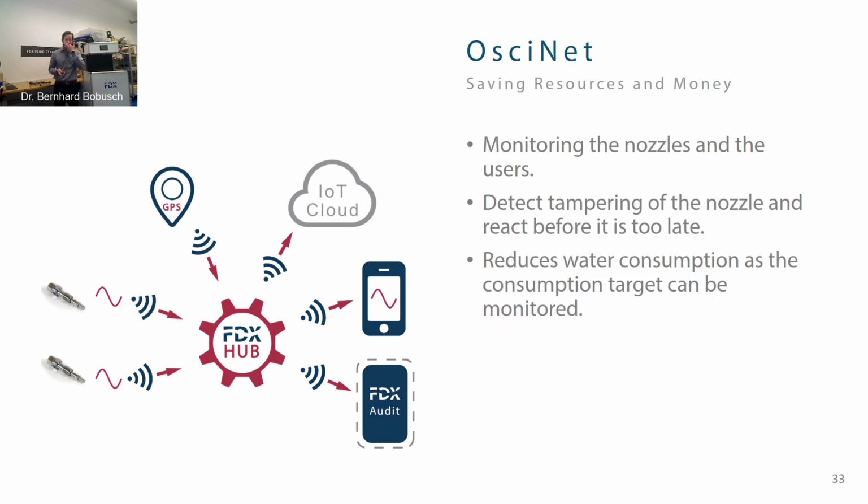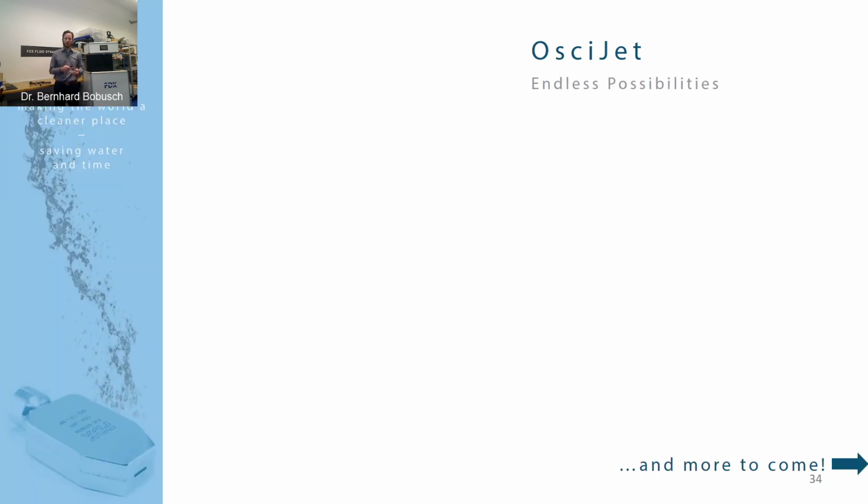It's also possible to reduce the water consumption because you can monitor the consumption. So basically you can give out a target, so you're allowed to use 200 liters of water to clean a certain area, and you can monitor it. You can have a little gamification in there, so you can challenge your users who is able to use the least amount of water to clean the same surface area.